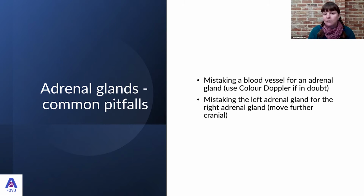Also, that can sometimes highlight the very tiny vessel, which is the phrenico-abdominal vein, which crosses over the center of the adrenal gland. So if you think this is an adrenal gland and you get that tiny dot of flow going across it, that can really highlight that you've definitely got an adrenal gland.